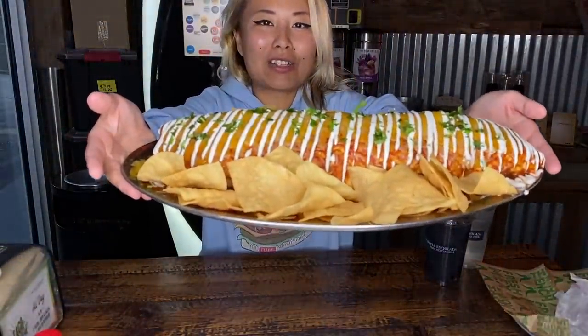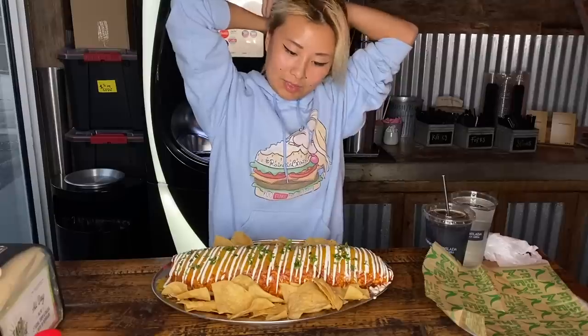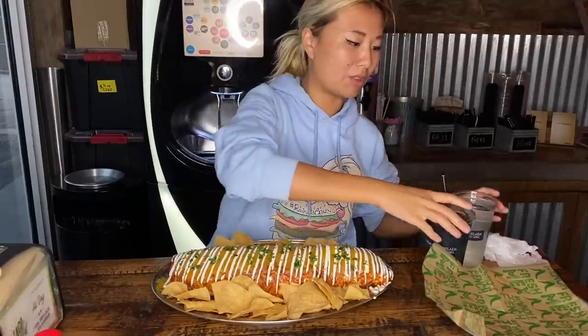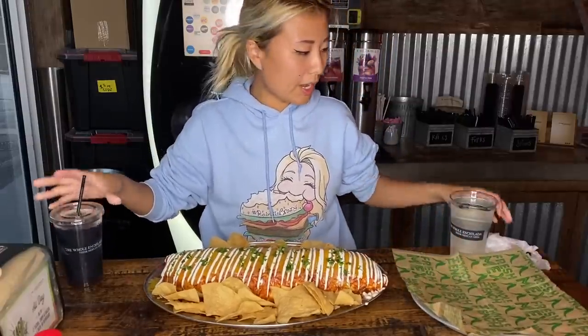Incredible. So the chips are actually not part of the challenge, so I'm going to take them out onto this plate before I start. And I put my hair up, I got some gloves, and apparently out of all the 8 years, one lady told me that she's only seen one person do it, and he took about 30 minutes. So we'll see how we do.